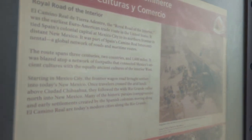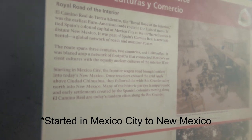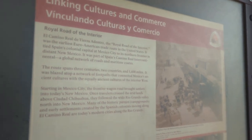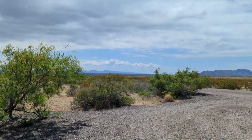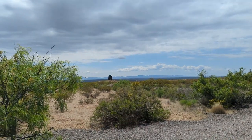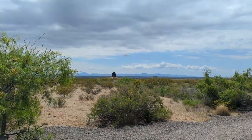Of course, the wind's blowing, but the whole point of this is the Royal Road of the Interior. This was a route starting in Mexico that brought settlers into today's New Mexico, and it spanned 1,600 miles. So that's why they thought, where else to build a museum? Out in the middle of nowhere. People will come. Not. But could you imagine designing a sculpture like that, your name's attached to it, and nobody ever sees it? Kind of sad, isn't it?